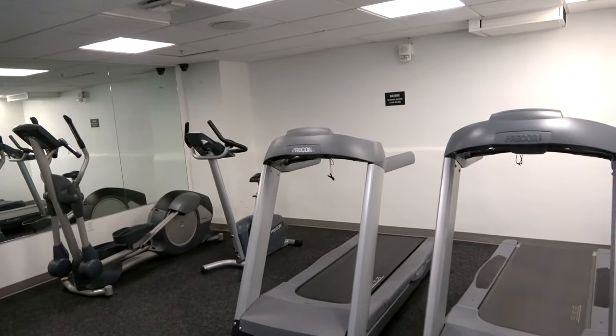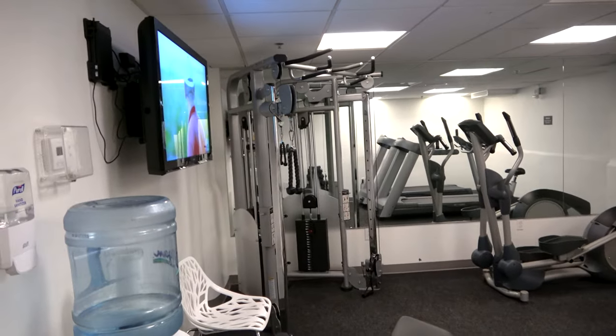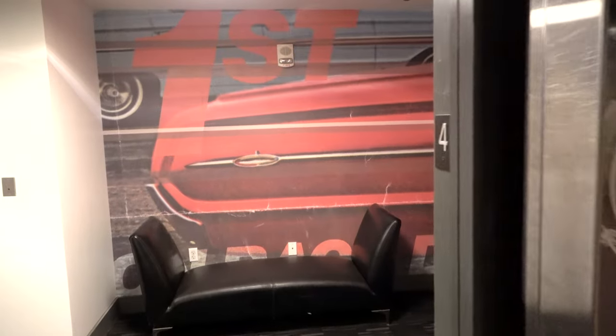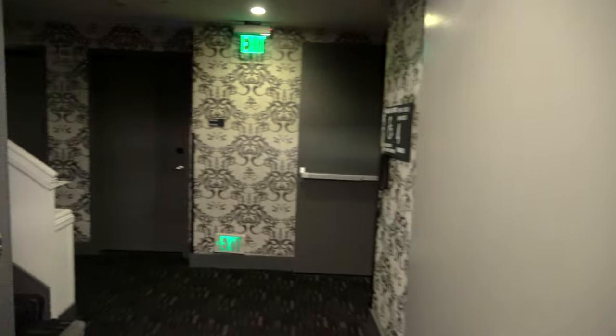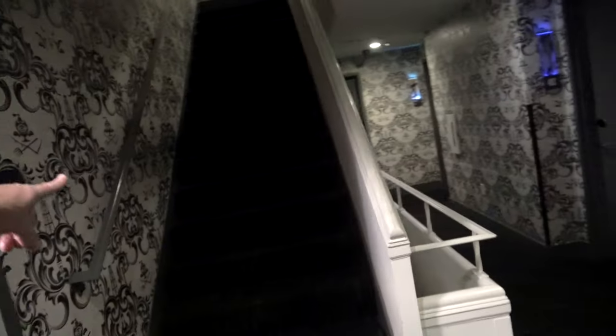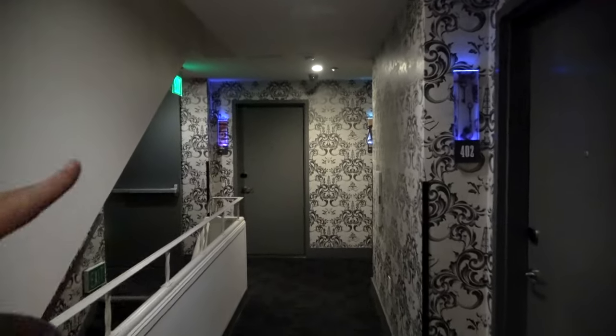It's a small gym with 2 treadmills, 1 elliptical in the corner, and kind of a weight machine right over here. So as you get up to the guest room floors, you'll see the art from the lobby is continued on the floor. The different floors actually have different pictures outside of the elevator lobby. And once you get out of the elevator lobby, you can see you could also take the staircase up here from the ground floor, and you see this really interesting wallpaper.